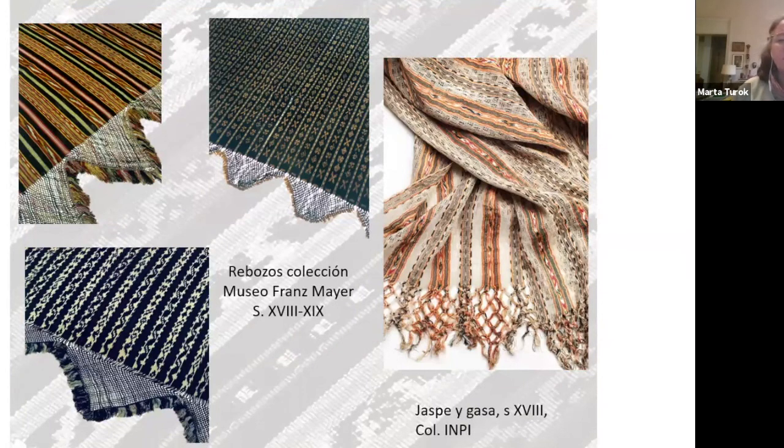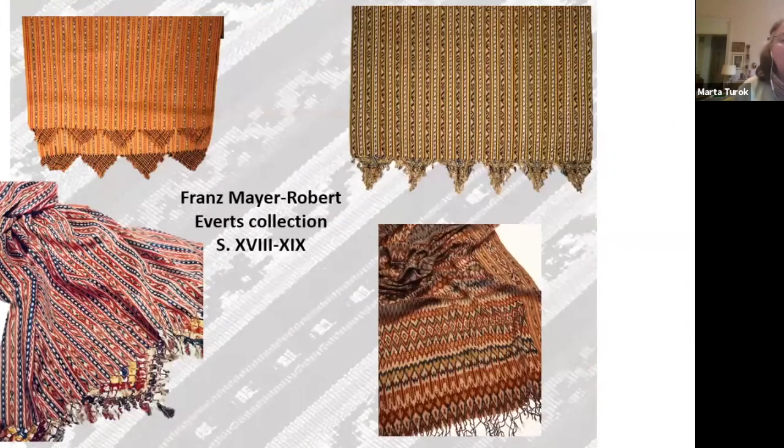These three come from the Franz Mayer Museum, just to give you an idea, so you get a feeling of color, of shape, of different kinds of fringes. This is a beautiful, beautiful rebozo that's part of the National Institute of Indigenous Peoples. Here we have more, the Franz Mayer Robert Everts.